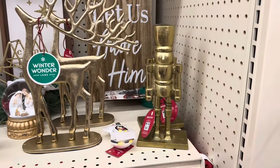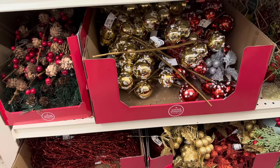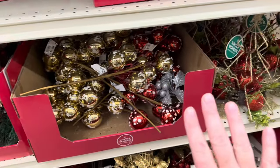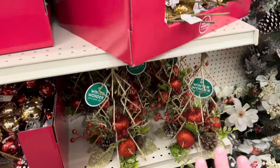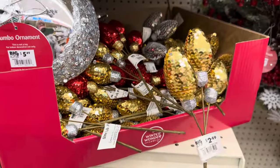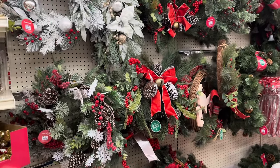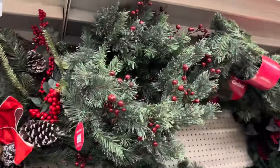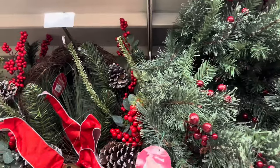And they have gold nutcrackers. They have a ton of, what are these called? Picks. I wanted to call them sprays. Loaded with glitter. We call that devil sugar. These aren't bad. Well, never mind. They have a ton of different wreaths. Oh, I like this one. That one's pretty. Woo! How much are you?